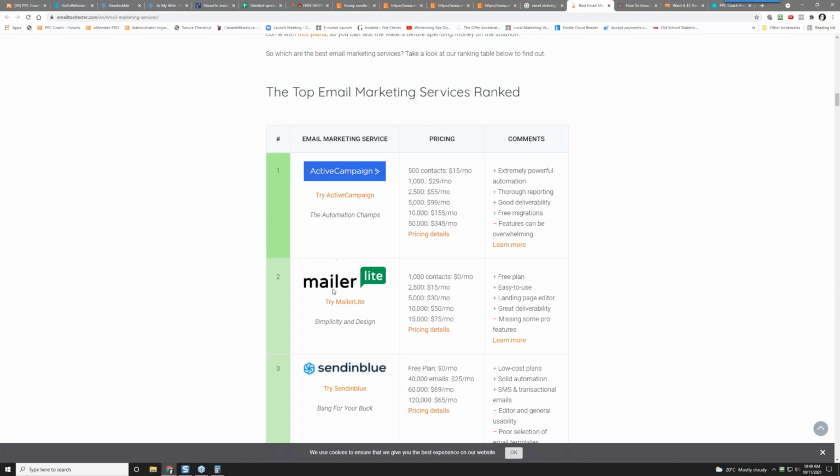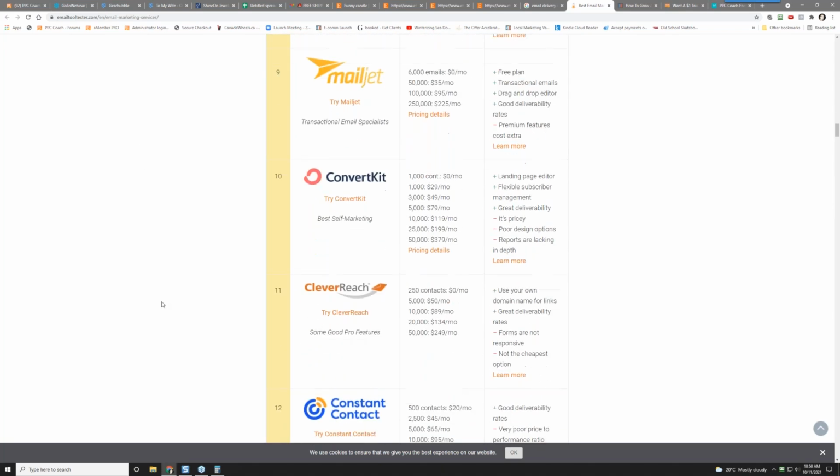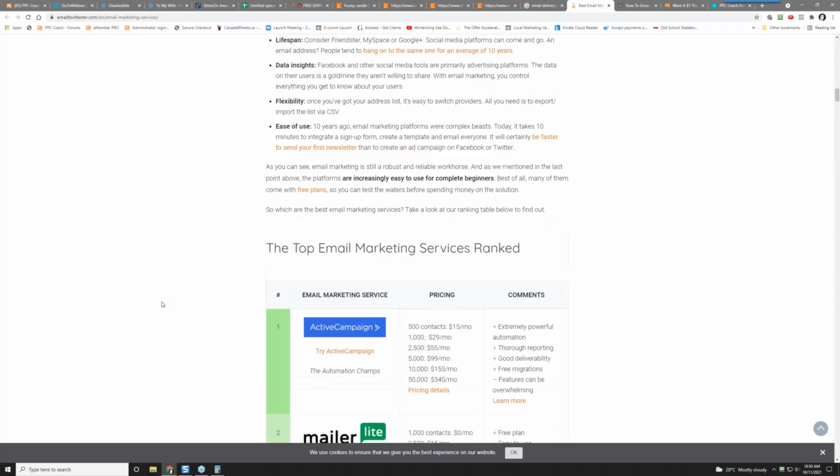I actually do like MailerLite quite a bit too. It's cheaper and it's got a lot of features that MailChimp doesn't have. But yeah, I might lean into MailerLite too. I'm not sure. But Klaviyo isn't even on this list because Klaviyo is basically tied right into Shopify. So this is the more generic one.